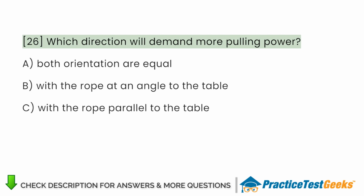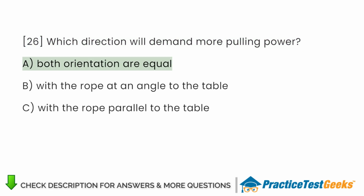Which direction will demand more pulling power? A. Both orientations are equal. B. With the rope at an angle to the table. C. With the rope parallel to the table.